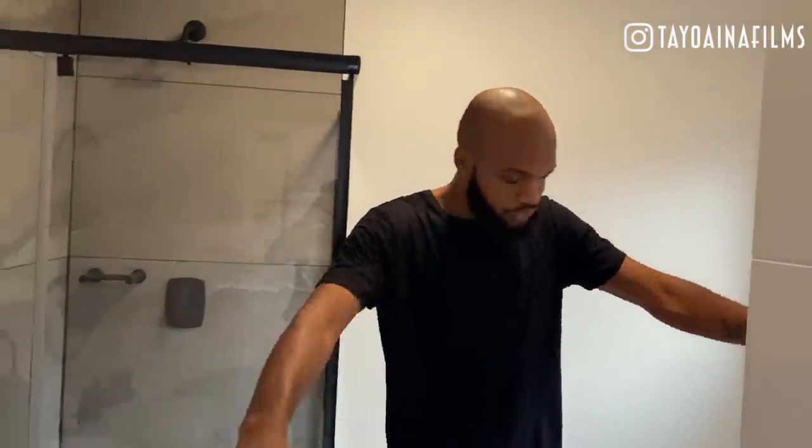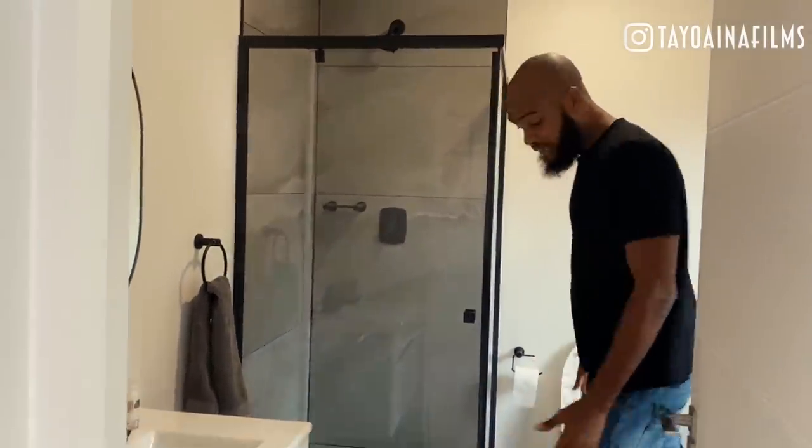So this is the bedroom for these other 2 rooms, because these 2 rooms are not en suites. All the bedrooms really have similar designs. There's a toilet here, a bathroom, and also a shower, like I said earlier.